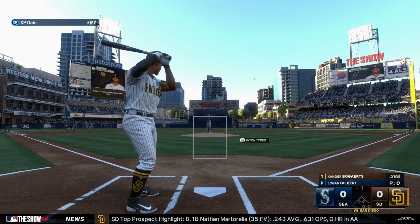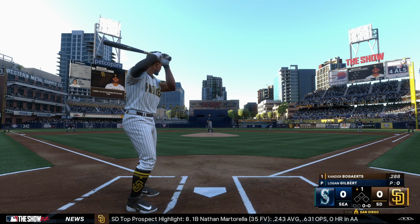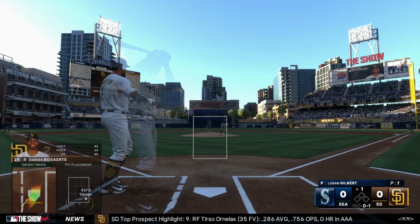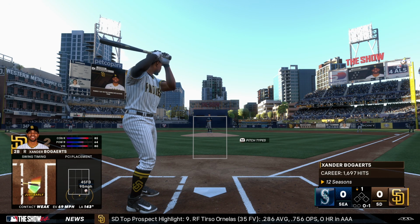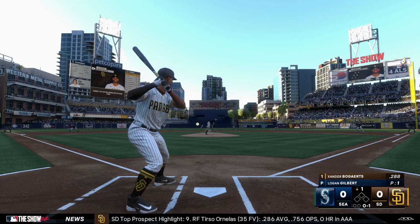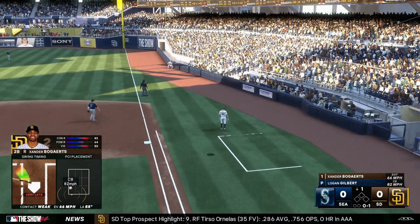Stepping in for San Diego, Xander Bogaerts. The pitch. And a foul ball. Pretty good pitch there to take a rip at. He wants to get his arms extended. He likes the ball away from him a little bit, just not able to square it up. Foul ball there.